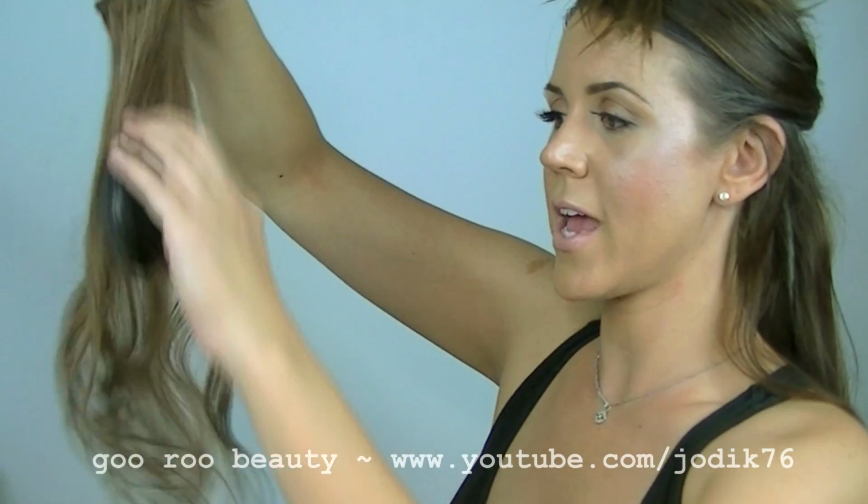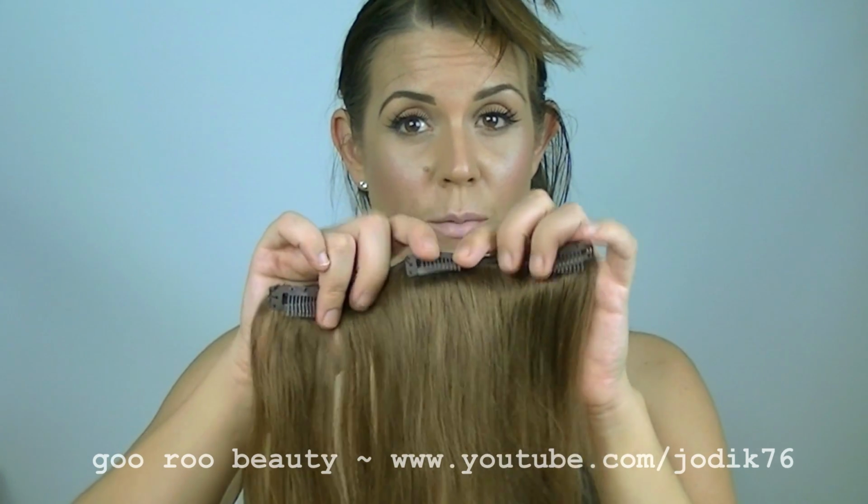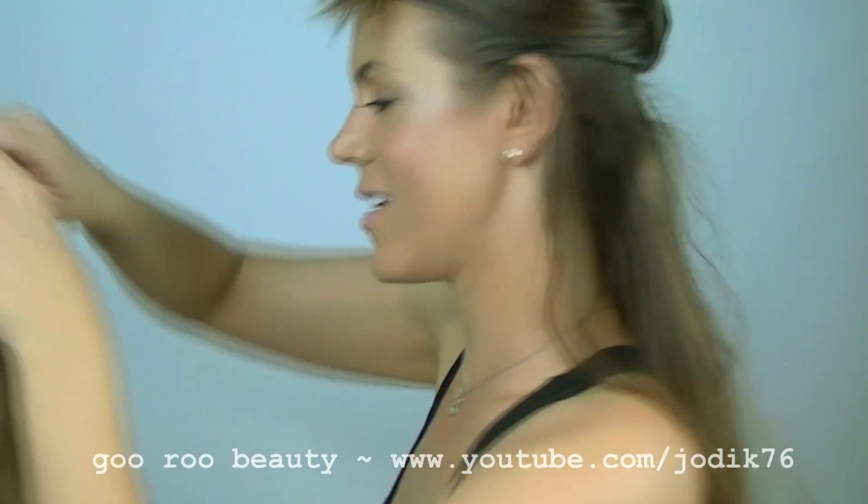First thing I do before I put it in is just give it a quick brush. I'm using a Tangle Teezer here, love it. Undo all the clips. To centre it, I'm going to put the very centre at the centre of my head.